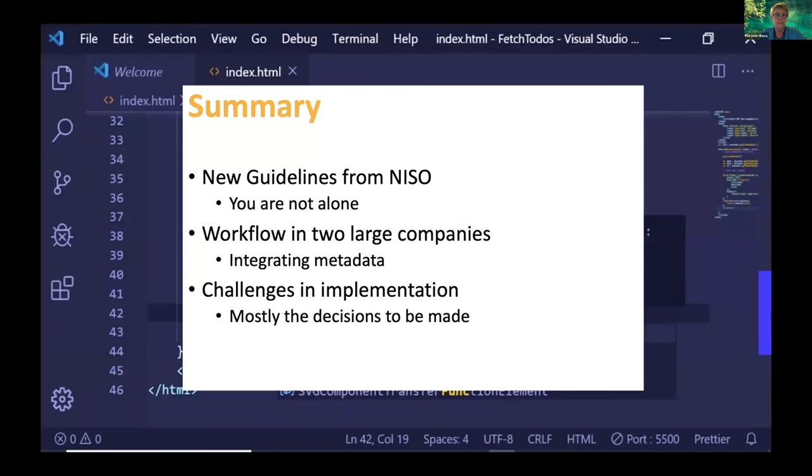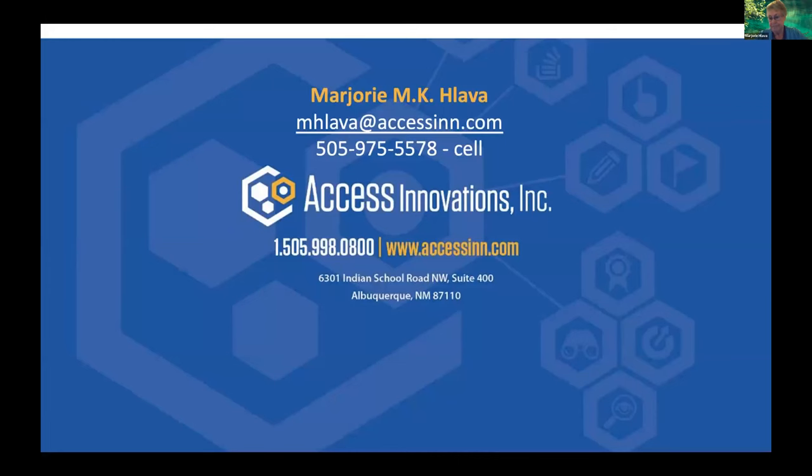to be made. So there are new guidelines out from NISO, as you heard from Bill, and so you're not alone in trying to figure out how to work with audiovisual materials. I showed you the workflow for two large companies. They're integrating metadata specifically for videos. And then we reviewed for a minute the challenges in implementation and the decisions to be made. So that's it for me.